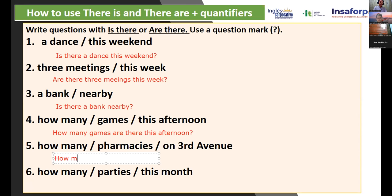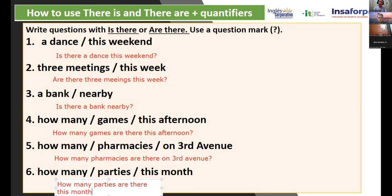How many pharmacies are there on their avenue? Okay, how many pharmacies are there on Third Avenue? And number six, please. Ladies and gentlemen, number six, ready? How many parties are there this month? How many parties are there this month? How many parties are there this month, right?